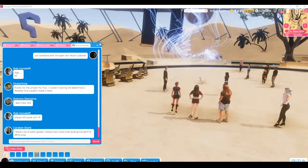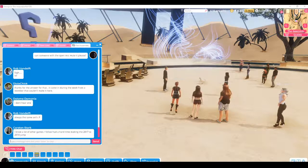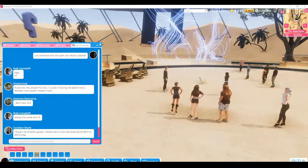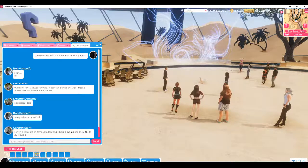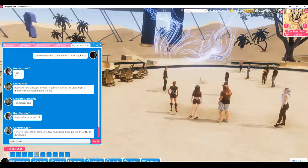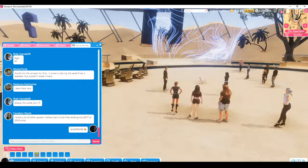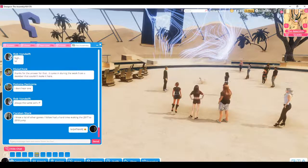Yeah, the 2017 to 2018 jump. Carson is saying there's a lot of other people who had a hard time making that. It was just a fundamental shift. They changed everything, and none of it was backwards compatible. And it's just been a massive, massive undertaking for everybody involved. And that's unfortunate, but it's one of those things where part of our platform commitment is, yeah, nightmare is definitely a good word for it.